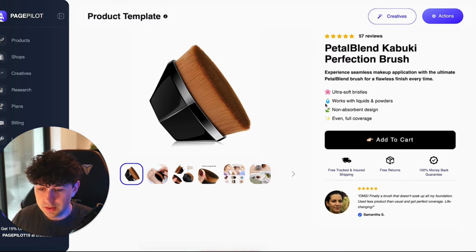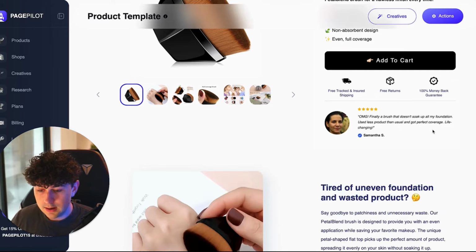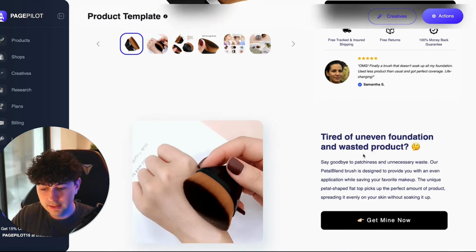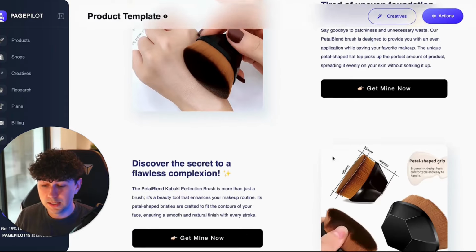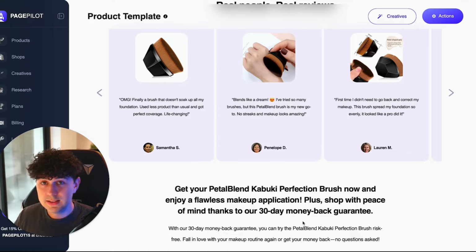As you can see, there's some emoji selling points. Those look super good. We have a couple of icons here, and it even wrote a completely AI generated review right under our checkout button, which looks amazing. And it even wrote all of these little selling points here that relate to each one of our images on our product page. This is absolutely insane.